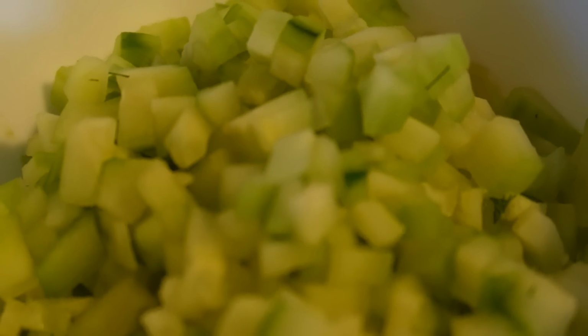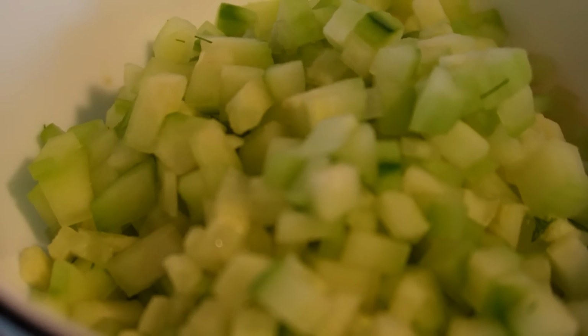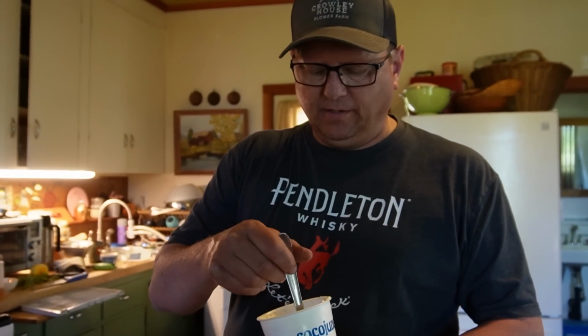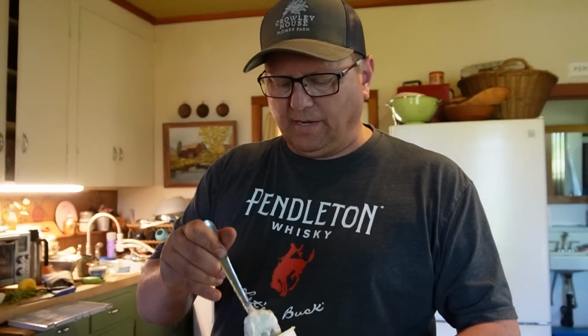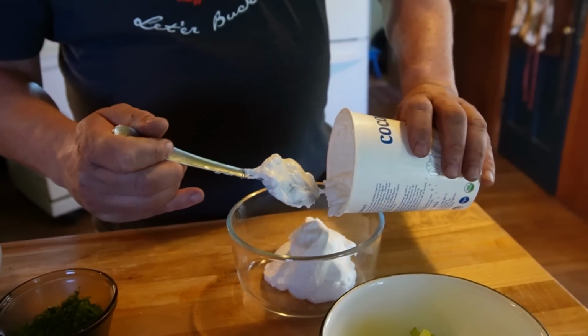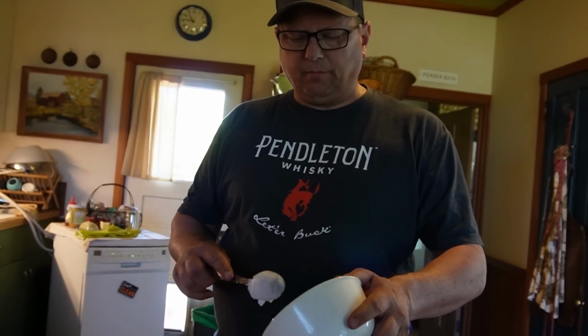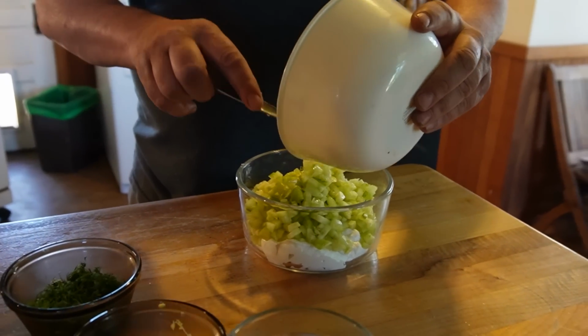Okay, so now we're gonna make the tzatziki for the gyros, gyros, whatever you want to call them. We're doing pure coconut. Riley's not doing dairy or gluten, so this is gluten-free or dairy-free. So we're going to add 2 cups of that. Now we're going to add the, I cut up 1 cucumber, and I used the English cucumber. So we're going to add that.